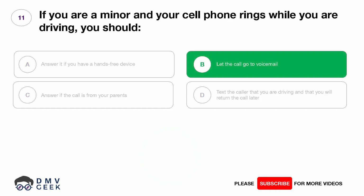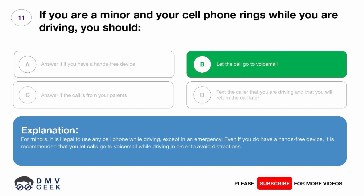The answer is B. For minors, it is illegal to use any cell phone while driving, except in an emergency. Even if you do have a hands-free device, it is recommended that you let calls go to voicemail while driving in order to avoid distractions.